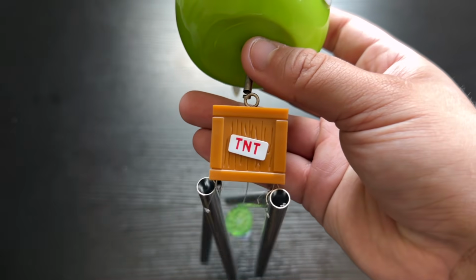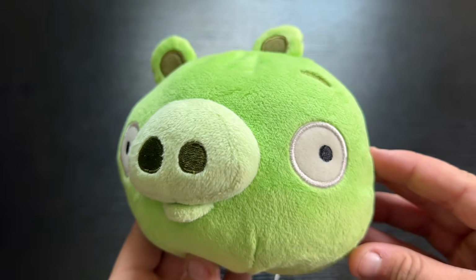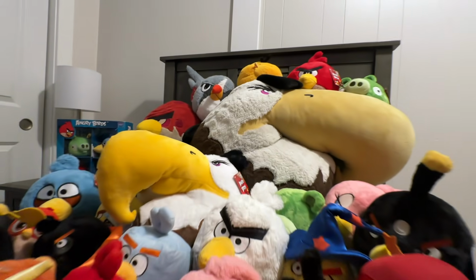This one's kind of cool. It's an Angry Birds wind chime. Of course, you got the pig at the top with a little TNT, and it can blow in the wind. So beautiful. Now we got a classic pig plush. How could you have a box full of pig merchandise without this? Unfortunately, it doesn't have the tag, but you can see from the side tag that it was made in 2010. I actually never had a regular pig plush before, so I can add this to the collection. But nothing will beat the mustache pig with a king crown. I have no idea what that was.